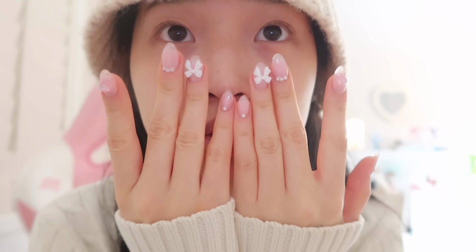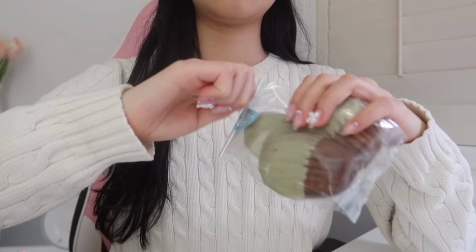Home now. It's currently 8:32 p.m. I've been out for like 5 hours. But yeah, I got my nails done earlier. They're so simple and cute. I also stopped by the bakery and got these. Some matcha madeleines. I always get these every time I go to this bakery.